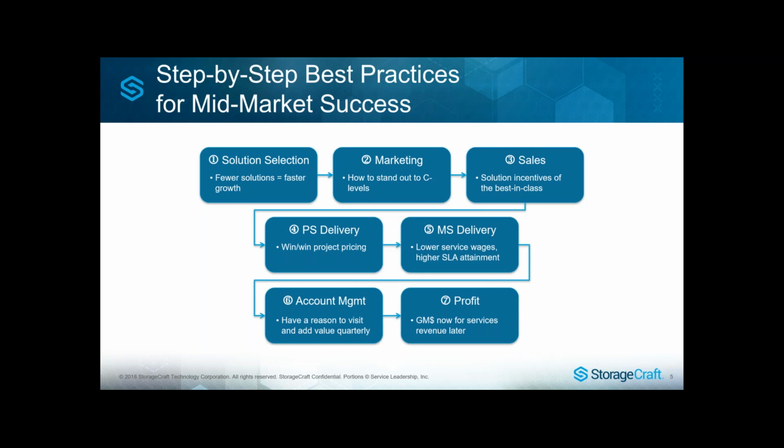So that's what we're going to focus on. We're going to take you step by step through these things to increase your likelihood of success in pursuing the mid-market with StorageCraft. In fact, we're going to use StorageCraft as the example in a number of these.